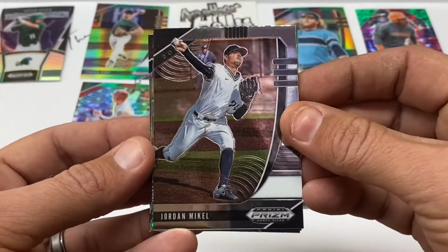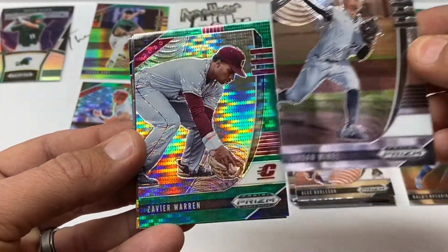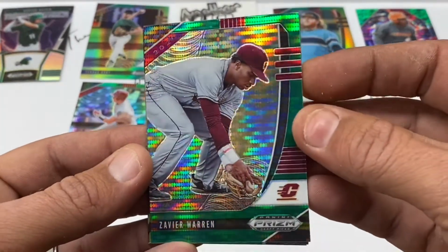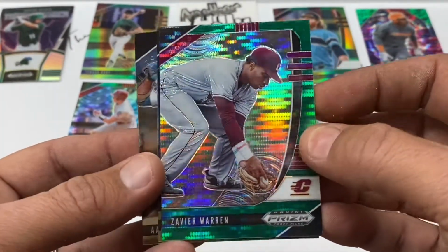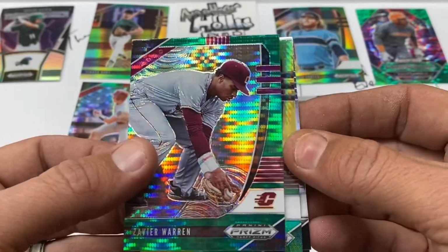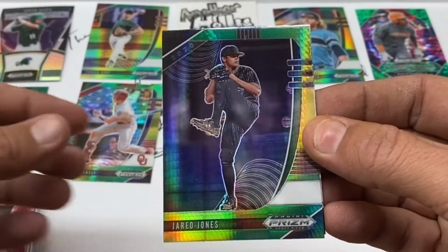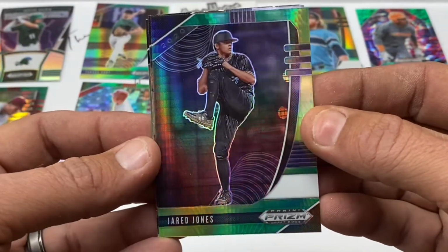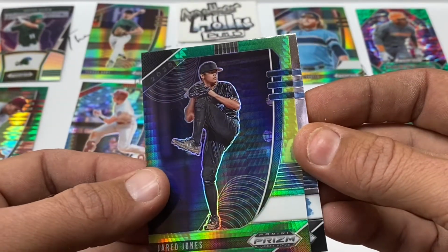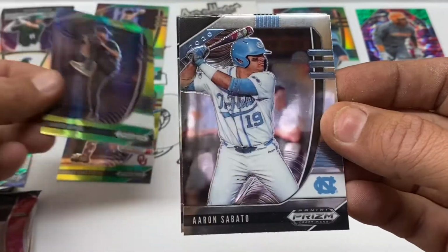Jordan Michael. Here's one. Xavier Warren. Wow, dude, look at those cards. Gosh. Who do we got next? Oh, Jared Jones. You see them all in their collegiate uniforms. Wow, he's right in my ear.